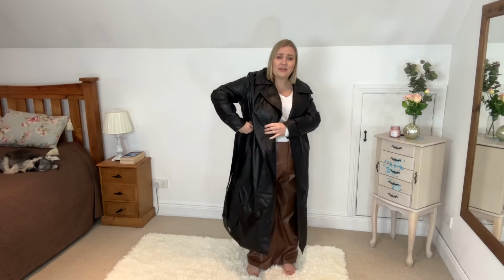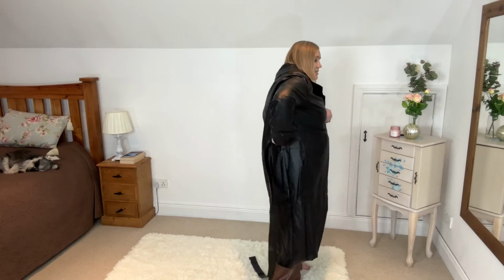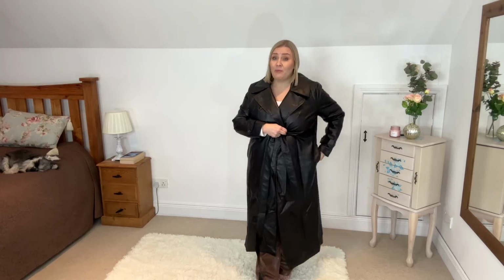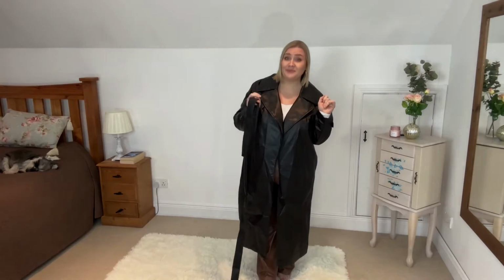As I say, it is a tie belt, but there are loops here on the sides. I think there was anyway, wasn't there? Yes, they're just further back. There are loops you can put the belt in, but it is fully lined. The quality is absolutely amazing, and it's sewn so well. So if the pockets don't bother you, go for this one.